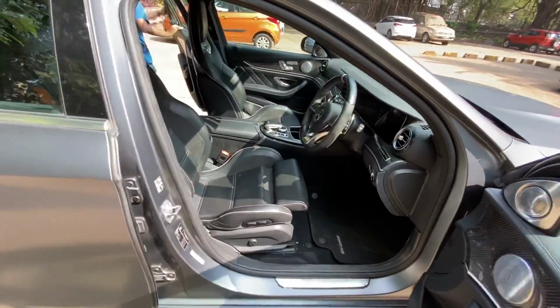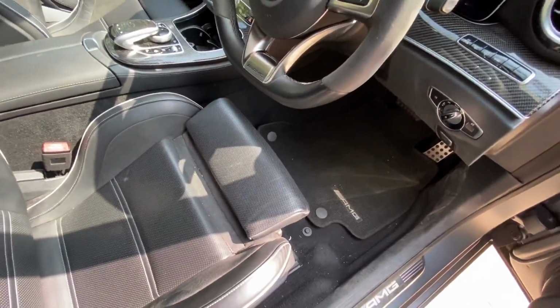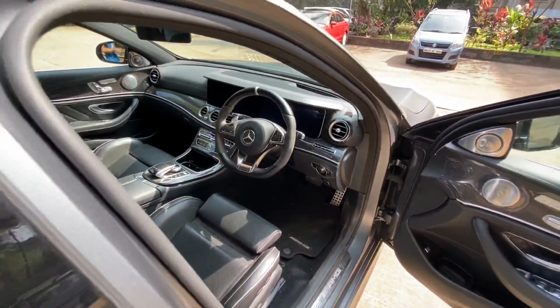And the seats are lovely. Look at those seats, beautiful. And not only beautiful, I mean, they support you a lot. Under thigh support is never an issue because you press a button, you can increase or decrease the under thigh support as well. Rear seat, well, it has a decent amount of space, but not the place you would want to sit, because this is the place to sit, in the driver's seat.